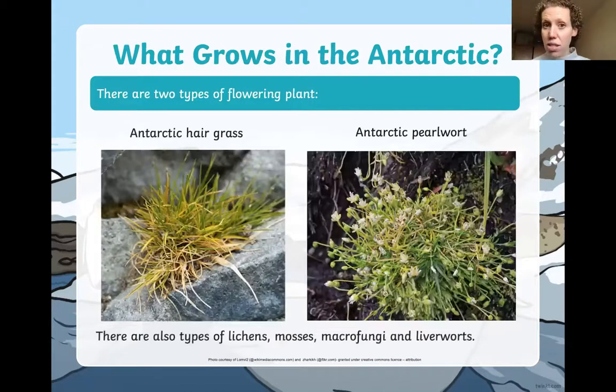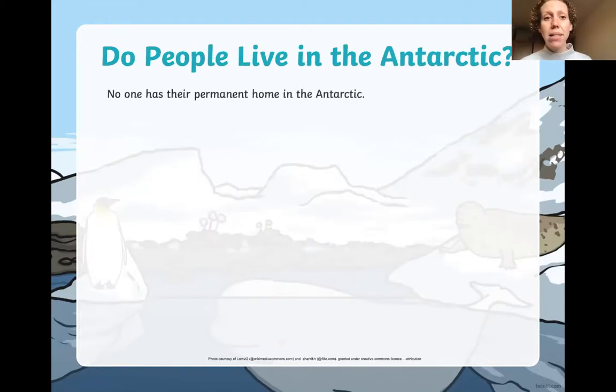They do have plants that grow in Antarctica too. Quite a lot of the time, the whole continent is covered in snow, but not in the summer months. So you do get plants.